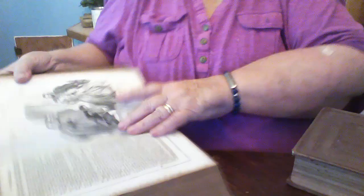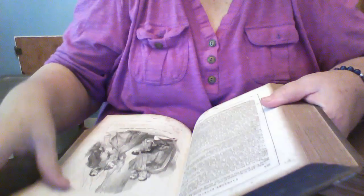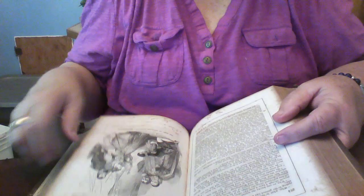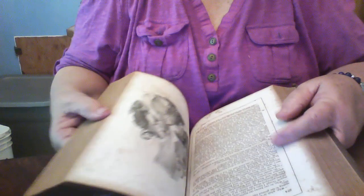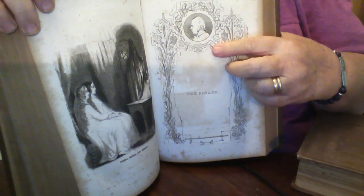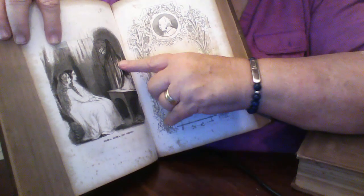Oh, look, the queen. Well, it looks like the queen. If you didn't like the pictures, you could fussy cut her out and put her in a journal or a fabric book. There's another picture. Oh, look at this. This is the pirate. And there's the two ladies right there. And that's got to be the death angel because it kind of covered up.